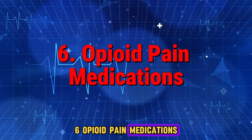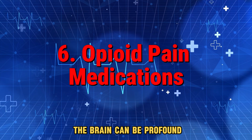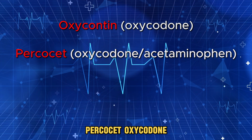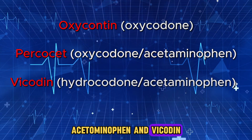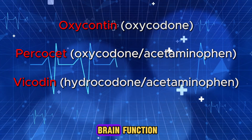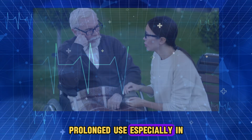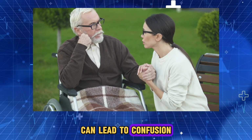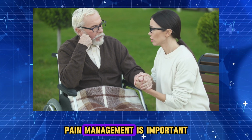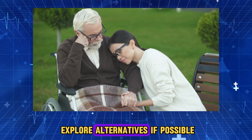Opioid pain medications. Opioids are commonly prescribed for chronic pain, but their effects on the brain can be profound. Drugs like OxyContin (oxycodone), Percocet (oxycodone acetaminophen), and Vicodin (hydrocodone acetaminophen) not only dull pain, but also slow down brain function, affecting memory and cognitive abilities. Prolonged use, especially in older adults, can lead to confusion, memory issues, and even a higher risk of developing dementia. Pain management is important, but so is brain health, so it's crucial to explore alternatives if possible.